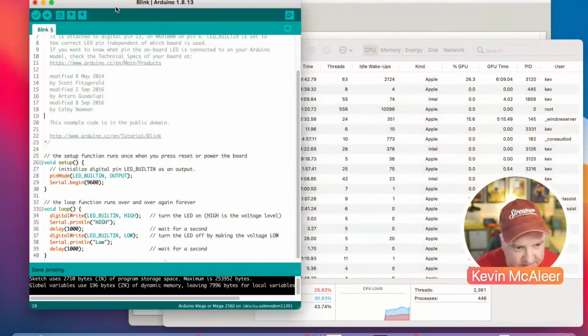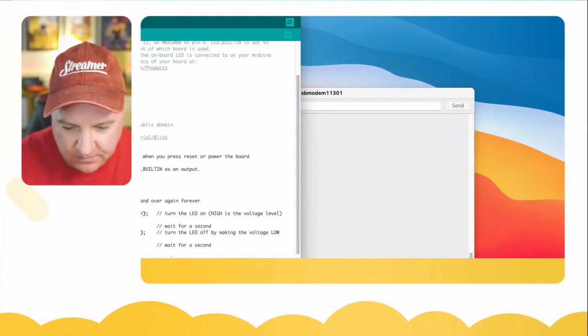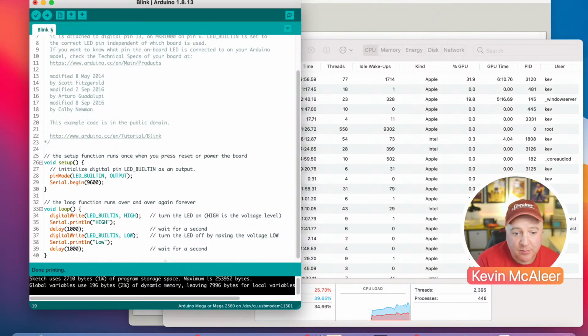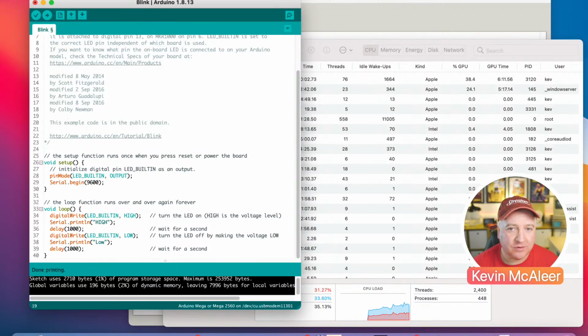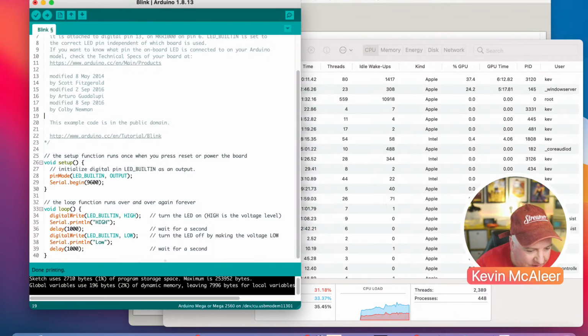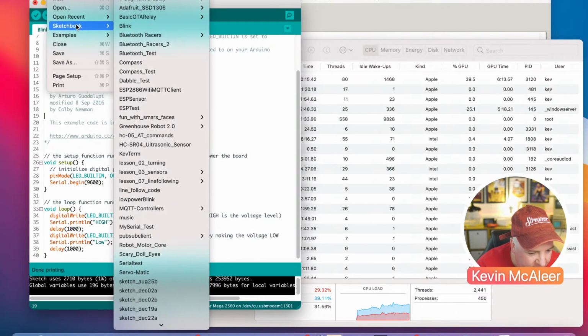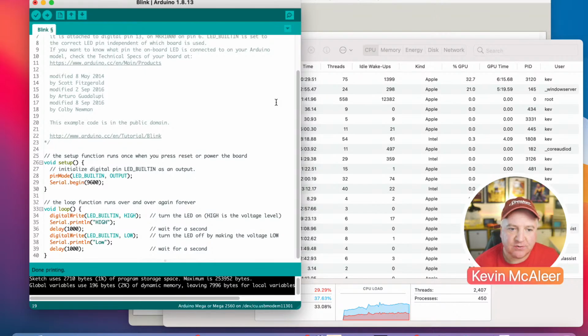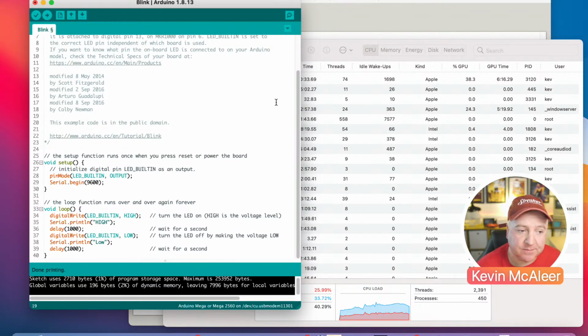Let's go over to the Arduino IDE first. Let's see, there we go. Just trying to find the best view. There we go. So what I've got over here is the Blink program. You're probably very familiar with it. It flashes the LED once on, once off, once per second. If you go to the Arduino IDE, Sketchbook, examples, basics, and then Blink, you'll find this exact program. All I've done to this program is add a little bit of text so that it shows something on the serial monitor, because I want to show you that too.